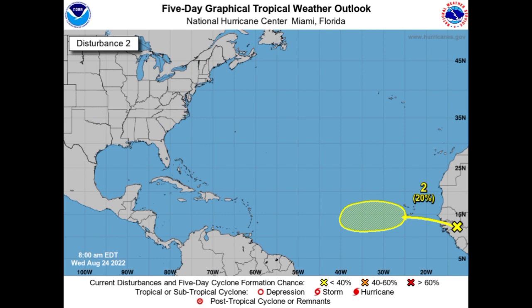And so looking at the 5-day outlook from the National Hurricane Center, we're seeing here that the formation chance is at 20% for this system. And so imminent development of it is not expected. Of course, it's still inland. But once it makes its way into the main development region, into that shaded area, we could see development taking place. So providing that the dust is not really a problem out there and the shear is also conducive, then we could see gradual development of this disturbance as time goes by.